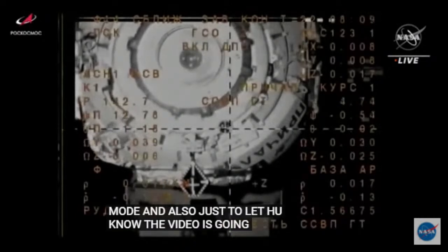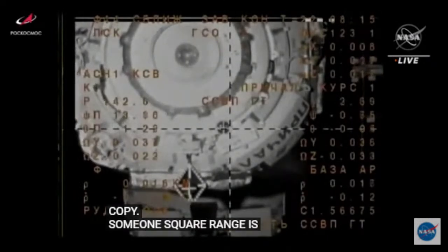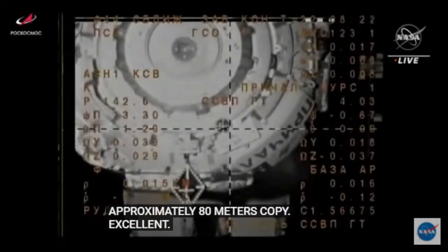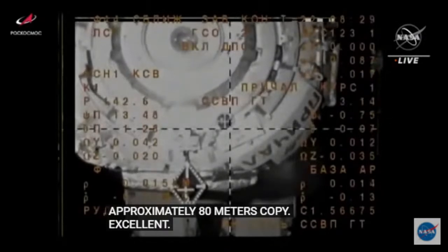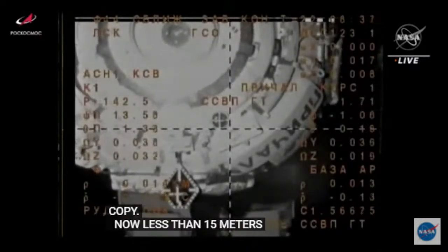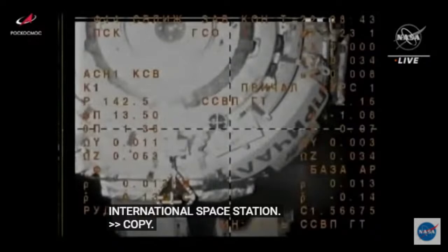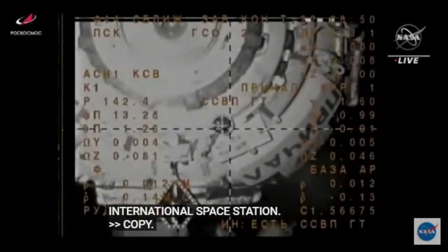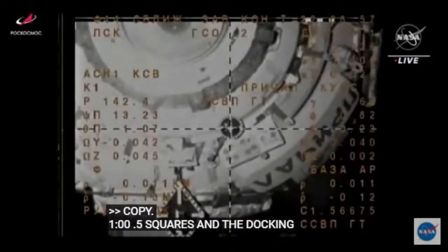Copy. 1 square along the docking target. The range is approximately 18 meters. Excellent. We hover at 3 meters, and station keeping at 3 meters. Copy. Now less than 15 meters separating Soyuz from the International Space Station. Copy. 1.5 squares along the docking target, and the approximate range is 10 meters. Copy, 10 meters.